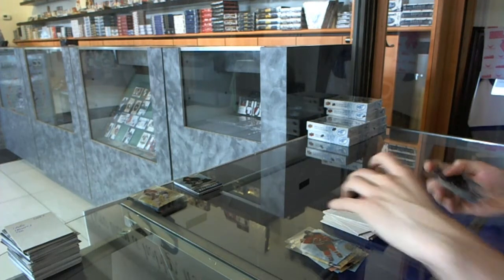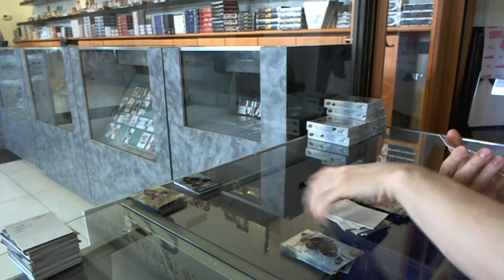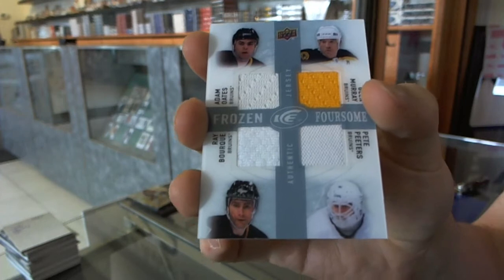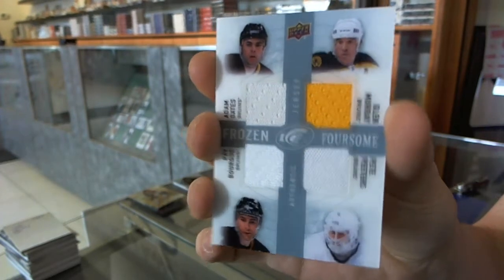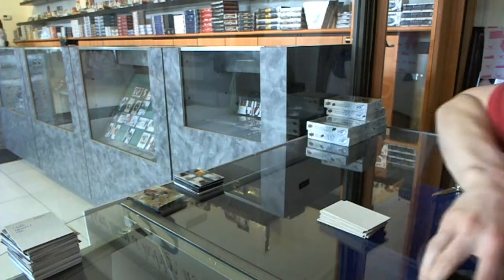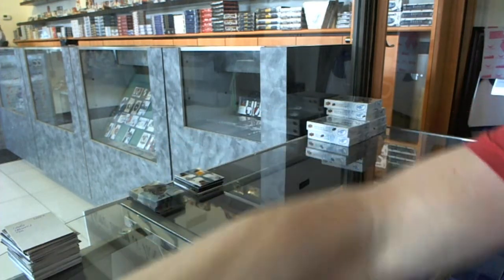And we've got a Frozen Foursome quad jersey for the Boston Bruins, Adam Oates, Glen Murray, Ray Bourque, and Pete Peters. Quad jersey for the Bruins. Right on to box three.